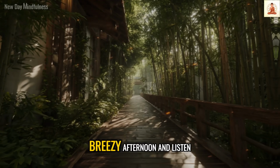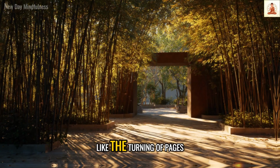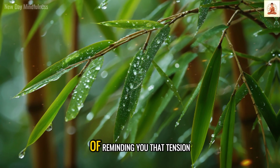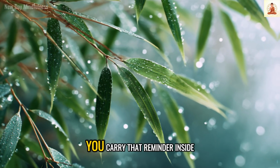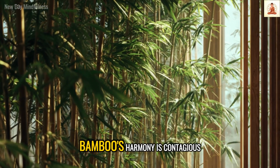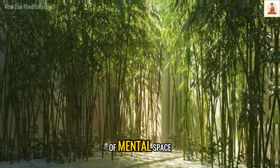Stand near it on a breezy afternoon and listen. The sound is never sharp or jarring. It's a soft rustle, like the turning of pages in a book you love. That sound has a way of loosening knots in your chest, of reminding you that tension isn't the only response to pressure. You carry that reminder inside with you, and it changes the way you handle the rest of the day. Bamboo's harmony is contagious, slowing your reactions, sharpening your clarity, and giving you the kind of mental space where better choices are made.